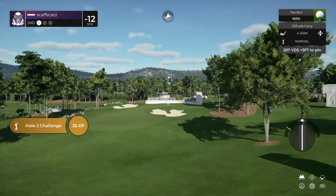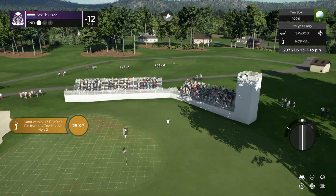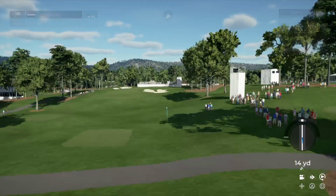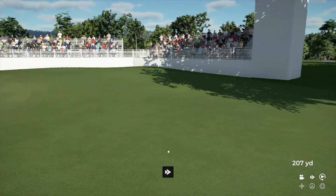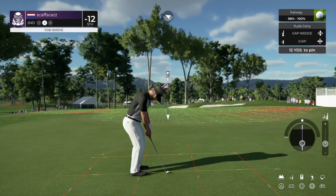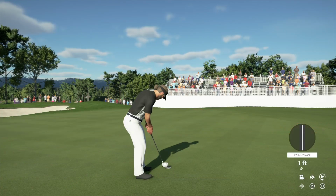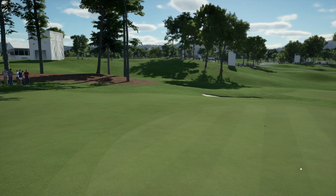And the headwind is definitely a thing on this hole. A little bit to the right on the approach here. That didn't hit the mark, did it? Second shot here on hole number two. Oh, nice little chip there. Good job. And after that one, 12 under par.